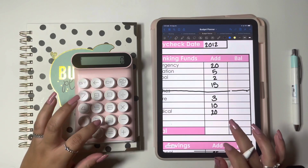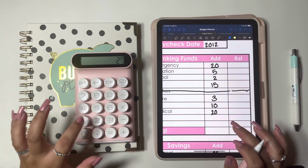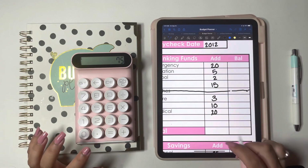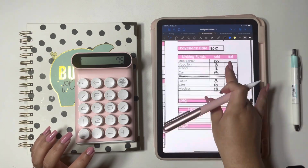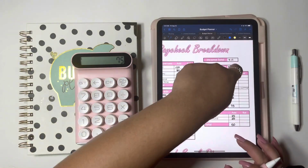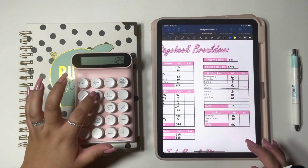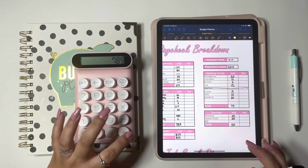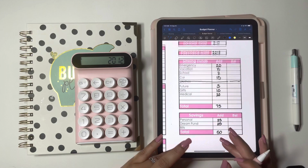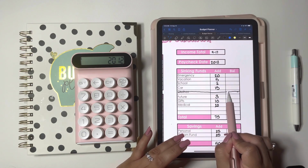So let's go ahead and add this up really quick. 20 plus 5 plus 2 plus 15 plus 3 plus 10 plus 20, so $75. And then I added that up. Cool. So now if we add all these up, it should equal what we have here. So plus 50, plus 825, plus 789, plus 273, 2012. Perfect.